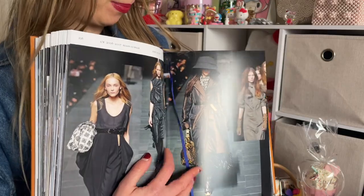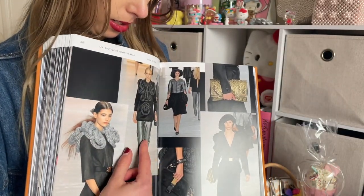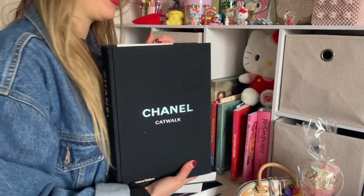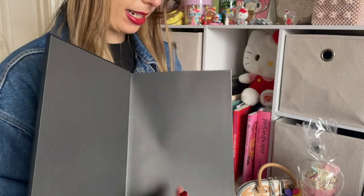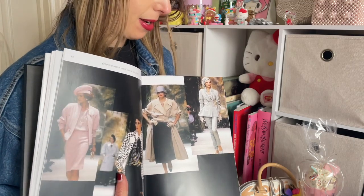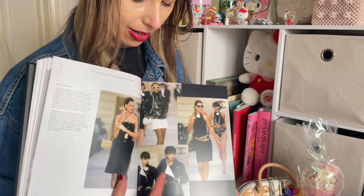You've got that little leopard print scarf there. Just interesting to see how the trends change over time. Next is Catwalk, which is part of the same series as the Louis Vuitton one, and again it takes you through most of Karl Lagerfeld's runway collections over the years, and you get a real perspective.